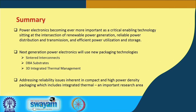Okay? The next generation power electronics will use new packaging technologies. We already saw sintered interconnects as an example, 3D integrated thermal management. We talked briefly about DBA substrates. So, these are different types of substrates, okay? No longer FR4, but newer materials, newer characteristics, newer properties. And finally, last but not the least, what we were discussing till the previous lecture, reliability. These are all new technologies we are coming up with, but do they perform reliably over time? Reliability issues inherent in compact and high power density packaging, including thermal, are an important research area.